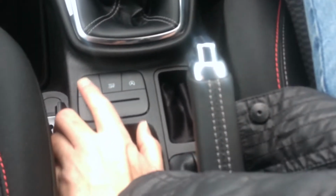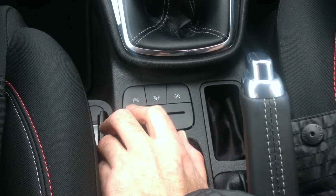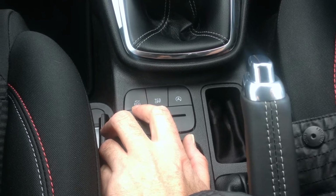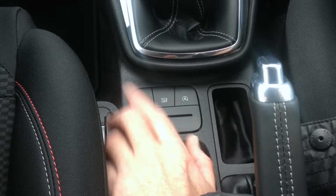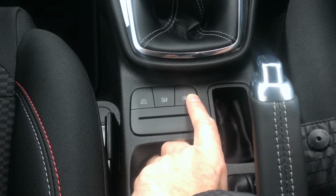Looking down here first, we have an eco button, which to be fair in this car is a bit of a not to really bother about. To be fair, I don't use the eco button much. You got your traction control off, and this is the one to do like, and I'm glad you can do this.